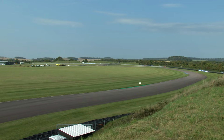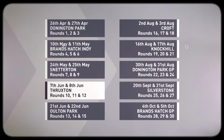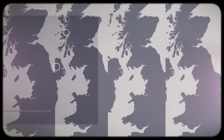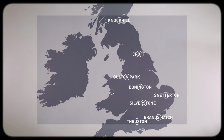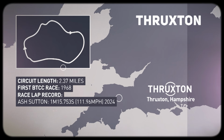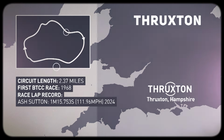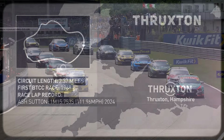So race day number 4 in the 10 meeting calendar, and the visit to the high-speed Thruxton circuit near Andover in Hampshire, always a highlight of the season. 2.37 miles in length, relentless high-speed corners, and let's give a nod to Josh Cook. He's not had a win this season, but he's been victorious on 10 occasions around this fastest of all touring car circuits. It is lights out.